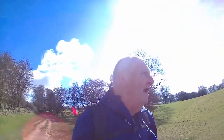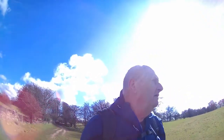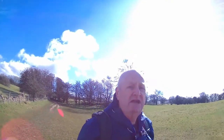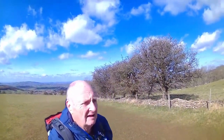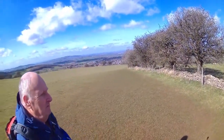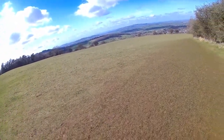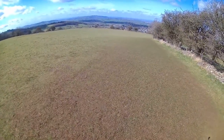Still coming down from Broadway Tower down into Broadway. And the views from up here, looking across, are absolutely stunning. It really is beautiful. Now, I'll give you a 360 out, just have a look what's around here. It's all on our doorstep. Absolutely beautiful. The weather's gorgeous, after yesterday, all the rain we had, and all across the Vale of Evesham. Stunning.